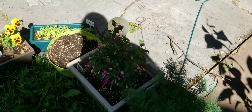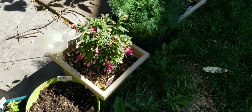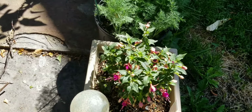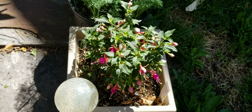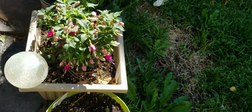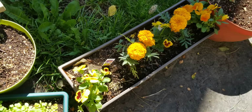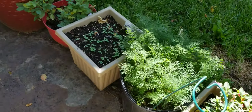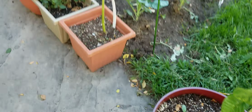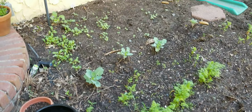And then the fuchsia didn't get any damage from the hailstorm, so it is beginning to bloom like crazy. It had shot up new blooms, doing wonderfully. Got some more lettuce planted here, and all of my flowers here are doing great, and the dill. So I've got a whole lot of things planted. As you can see, they're all doing really well.